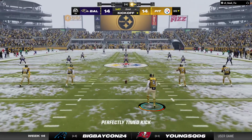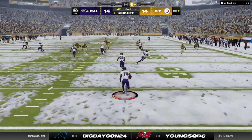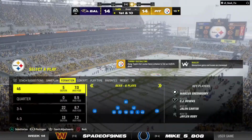This one tied at 14 now as he sends this one away. And we'll see a return here from the end zone. And only able to get this to the 19, so probably should have opted for the touchback.